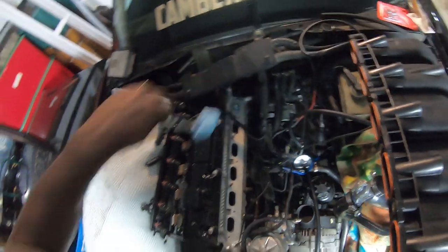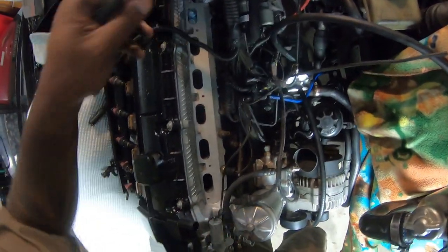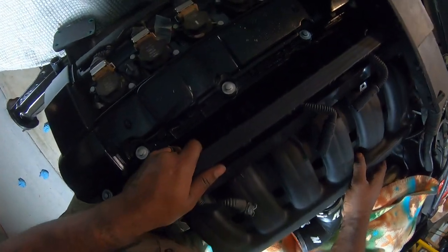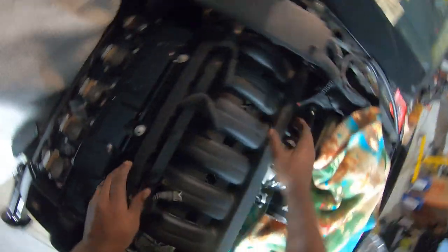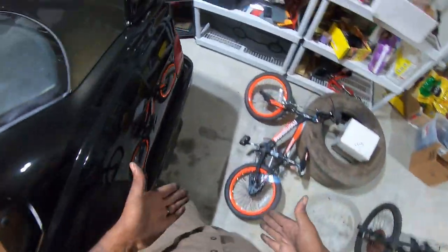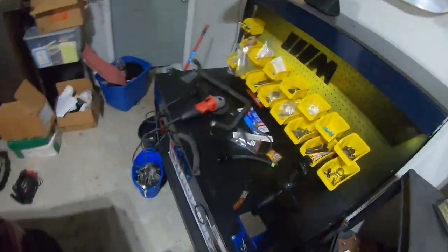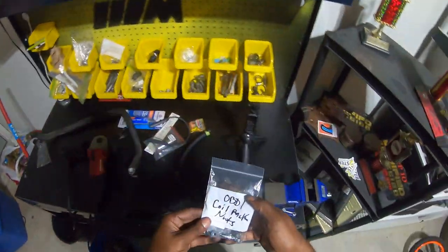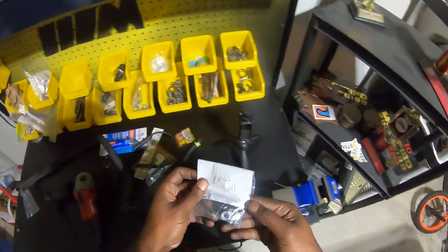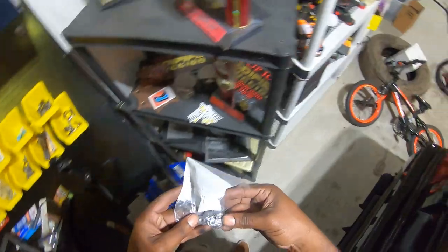Should be nice and clean in there, hopefully. If not, I'm gonna burn up. All right, now I do have nuts for that, so let me go grab my nuts. Our brand new ones. Those core pack nuts. I think it's these. Should be seven: 1, 2, 3, 4, 5, 6, 7.